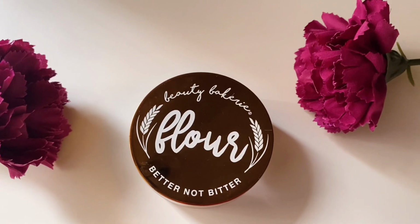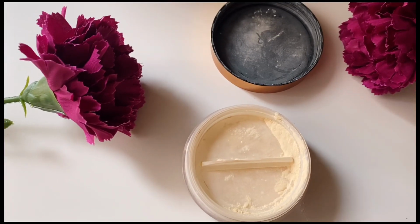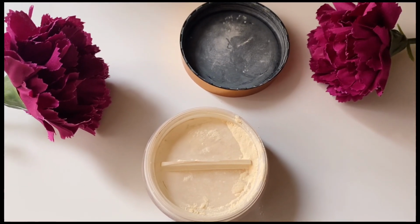I absolutely love this. I really like the formula of this. It's very fine, and it does a job of setting your face very beautifully, so I enjoy using this powder quite a lot. I'm not setting my entire face, I'm just setting my under eyes because that's the area where I crease the most. But yeah, love this powder.